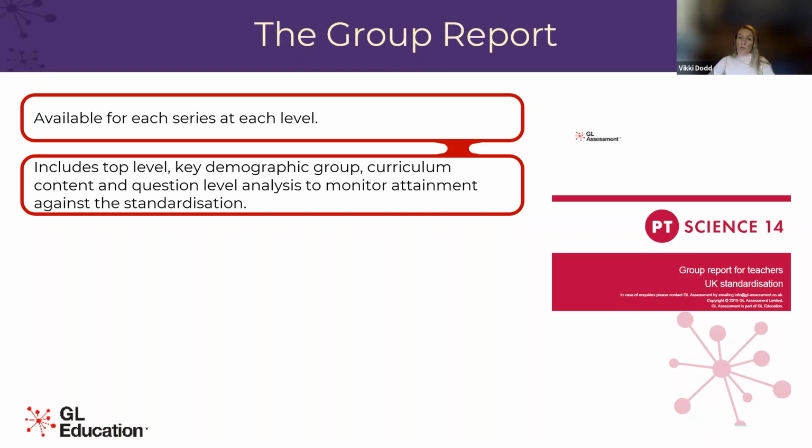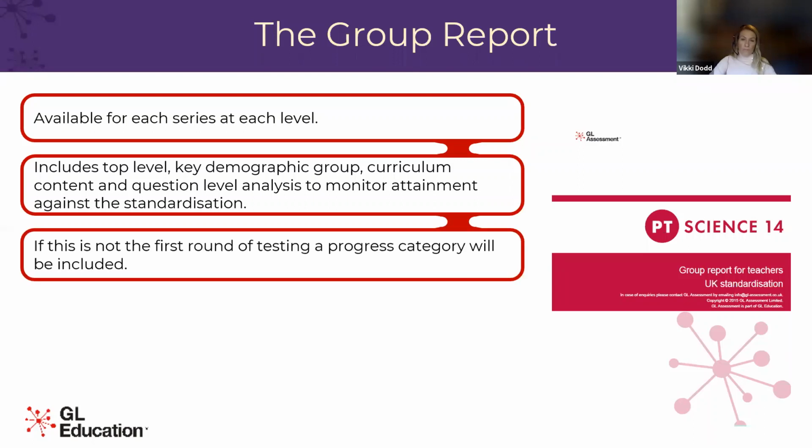Data from key groups such as boys and girls is also compared within the report. And if you have entered student information into TestWise about specific demographic characteristics such as EAL, SEND, these would also be compared within the reports. Custom 2, where Emirati is stored, will also be included in the group report.